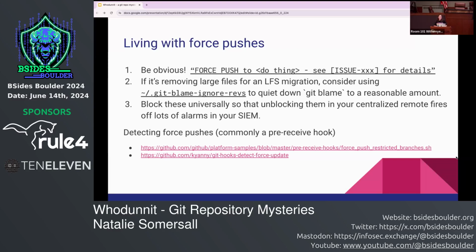And if it's removing large files for an LFS migration, so if you have that large file, it'll be committed multiple times at each change. So you're rewriting quite a significant portion of history. Only do that one thing in that commit, and then consider using a file called git blame ignore revisions to quiet down git blame to a reasonable amount.